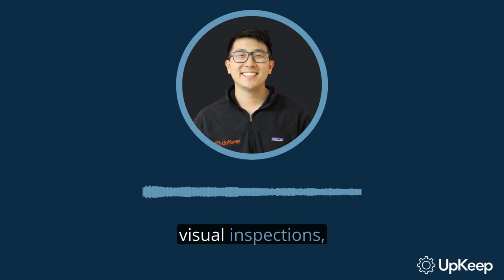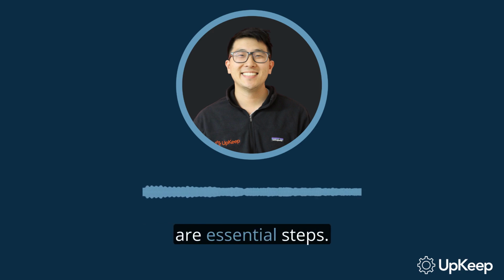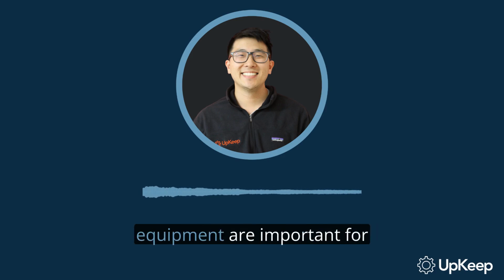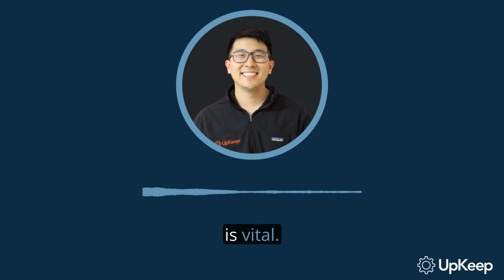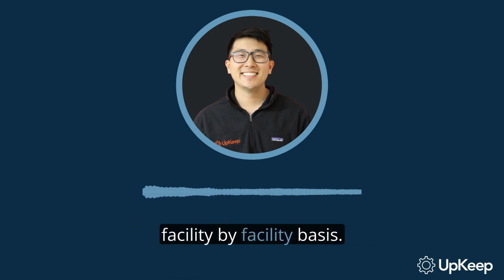Regular visual inspections, checking LED lights, and reviewing error history are essential steps. Inspecting sensors, sourcing electromagnetic interference, and reviewing the proximity of equipment are important for maintaining functionality. Finally, keeping current with recalls, patches, product notices, or upgrades is vital. The frequency of maintenance should be determined on a facility-by-facility basis.